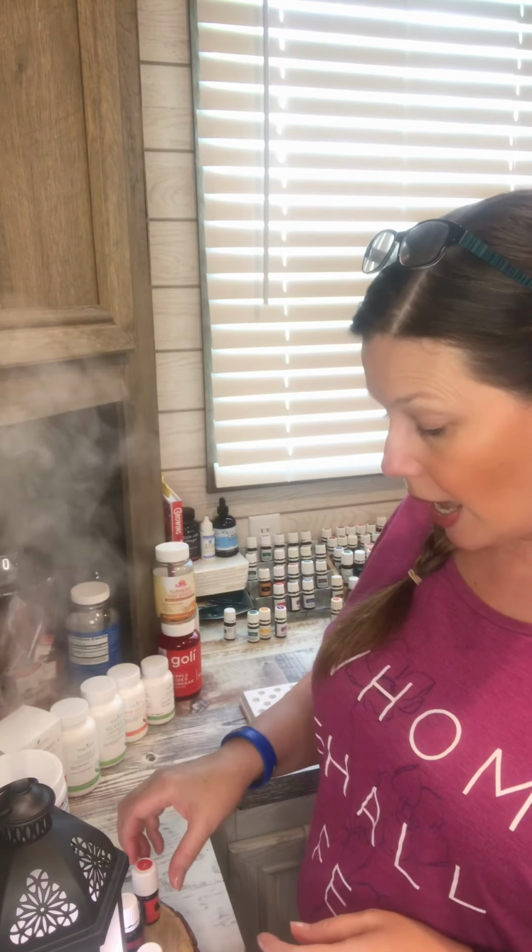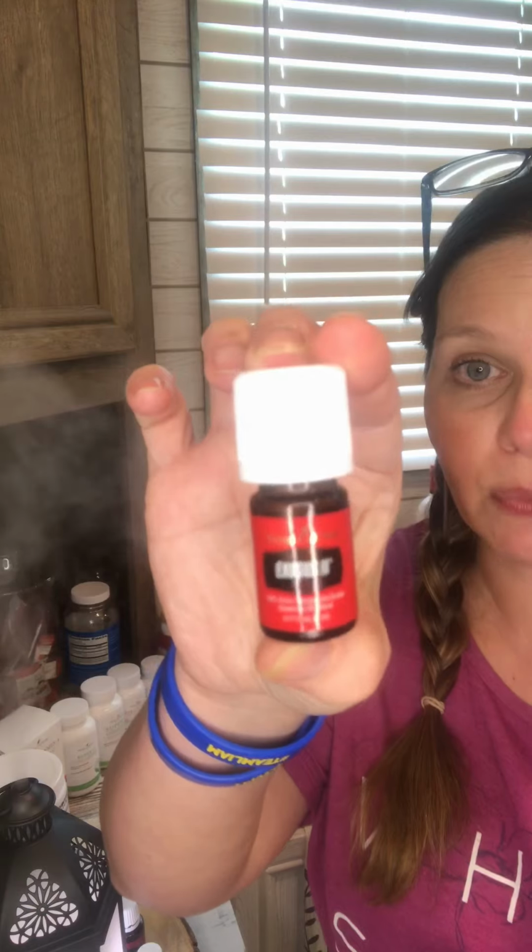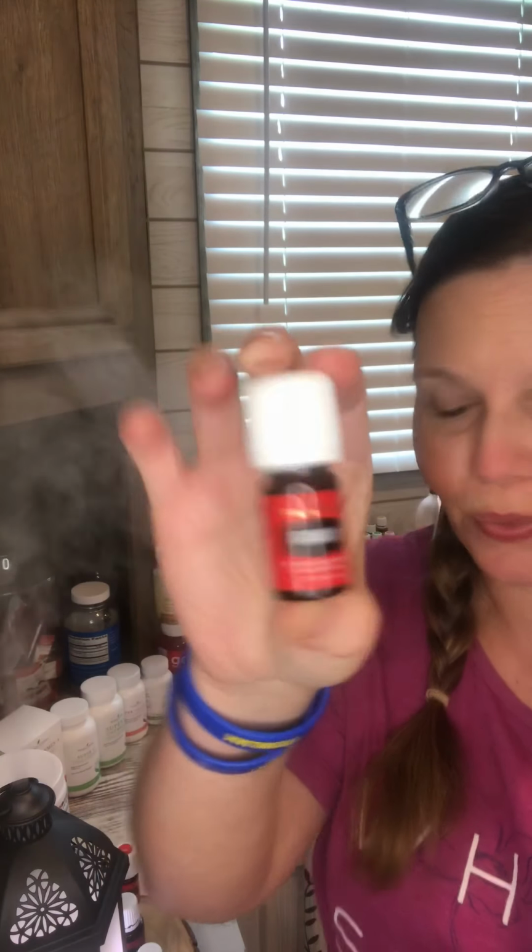If I need extra seasonal support, I'll use Raven in my diffuser. And if I want a whole lot of Jesus and a whole lot of immunity support, I will diffuse Exodus 2. This morning I have Citrus Fresh. I can smell it. All right.